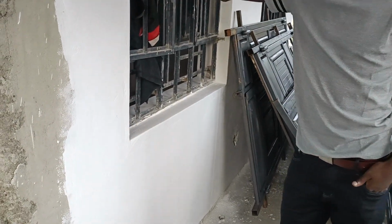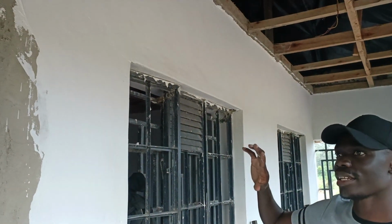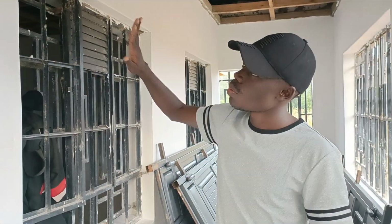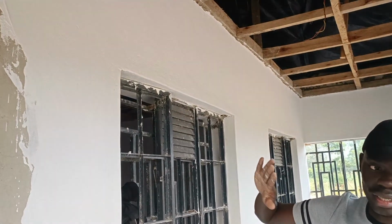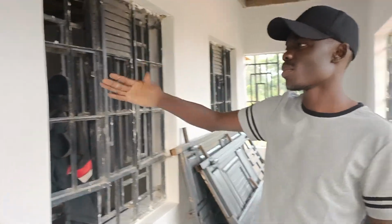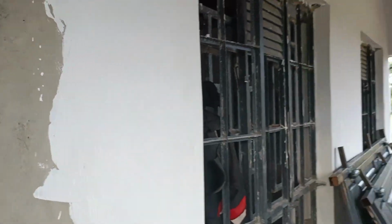After you hit and remove this whole layer, then you do replastering. Just a thin layer of replastering. After you replaster, you make it smooth. You just use cement and sand. Then you rub it until it becomes smooth. But of course it can't be that smooth. It looks like here. You can see somewhere here. Then after doing that, is when you use a filler.